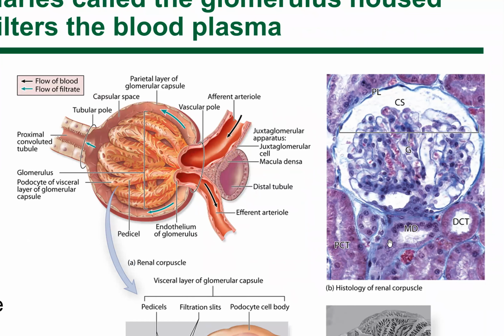So here we can see the vascular pole. And I know it's a vascular pole because we've got a macula densa here. And then there's a distal convoluted tubule. Here's a proximal. I'll teach you how to recognize these two as well, but the short answer is PCT cells have a very distinct brush border, which makes their lumen appear messy and disorganized, and distal convoluted tubules do not have the same amount of microvilli, so their lumen surface looks cleaner and tidier.